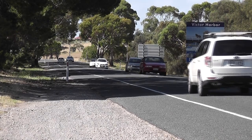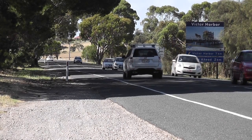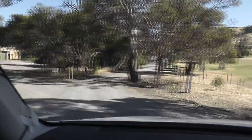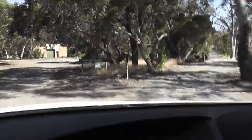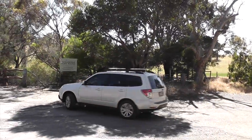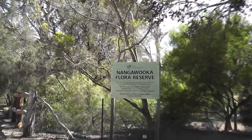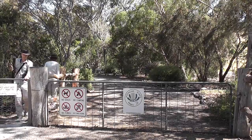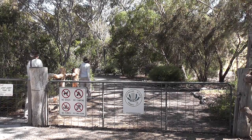Just an hour's drive from Adelaide, this beautiful reserve was established in 1982 at the corner of the Adelaide-Victor and Waterport roads. It's filled with native plants, most of them labelled, and features some glorious old gums with plenty of nesting sites for birds and other small creatures.